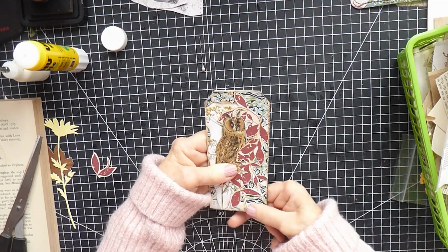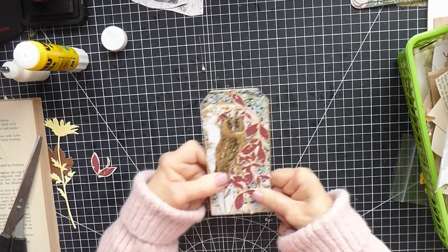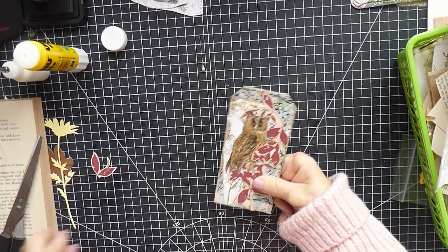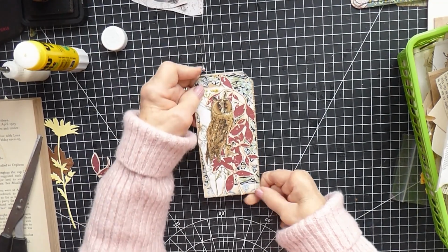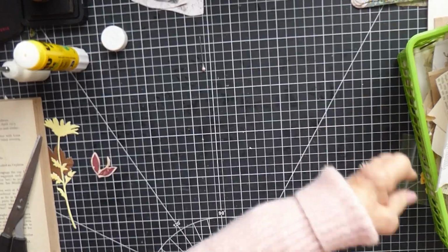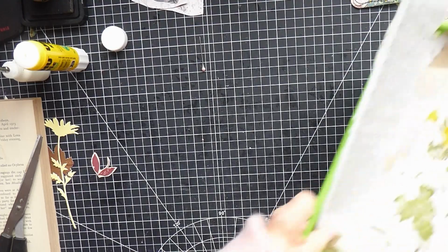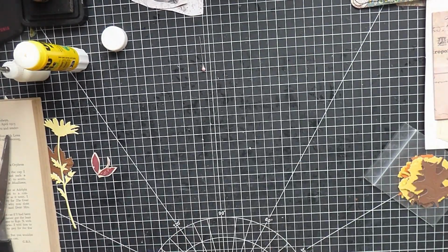There's a tag. Bit different style for me, I think. Feels different, but I quite like that. So that's that one done. I think I will put a topper on it. Not sure what at the moment, but it's another one for the collection, and we'll get to that journal at some point this year. Goodness knows when.